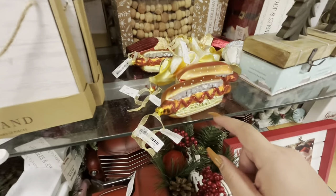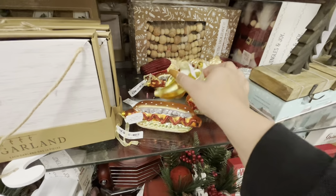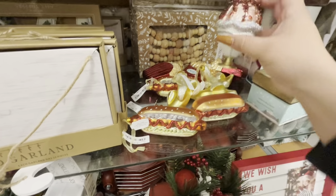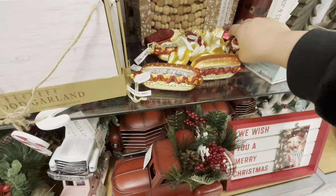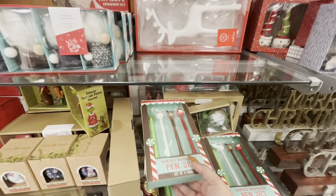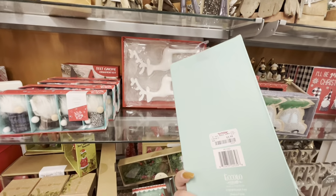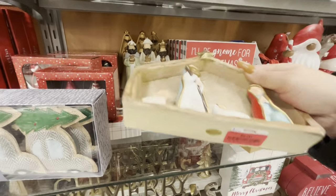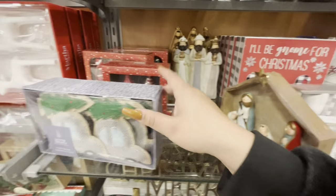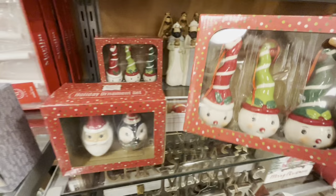And then look, the hot dog ornaments, $4.99. The banana one, $3.99. And then the French fries. And then they do have like an ice cream sundae. So cute. Oh, look at the pens. Look at the whimsy pens. How fun. $5.99. Oh, this nativity scene is adorable. It's kind of heavy. Oh, it's broken. $9. And then they do have more of the Johanna Parker ornaments, the frosty ones.